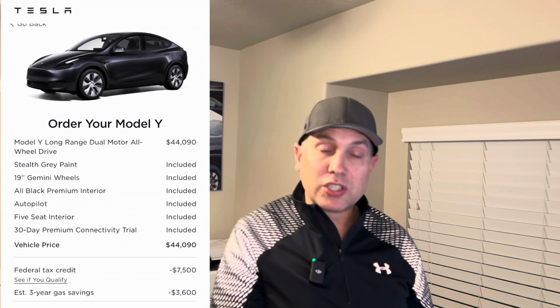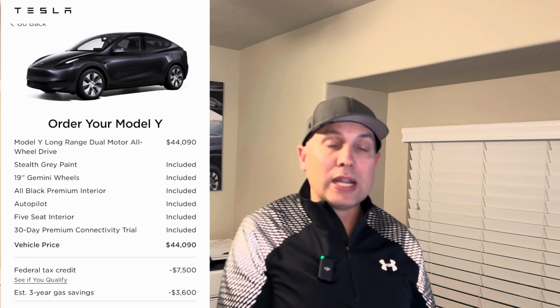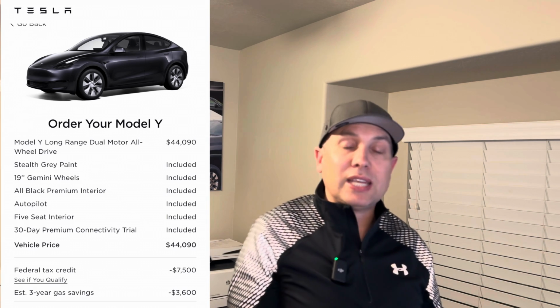I haven't filed my taxes yet. I still haven't received that tax credit yet. But if you buy a car right now, you would get that tax credit instantly taken off, so you no longer have to wait at tax time to get the money back. It's coming off the price of the vehicle when you buy it and take delivery of it.